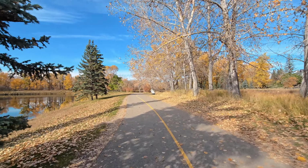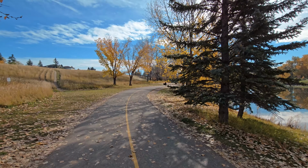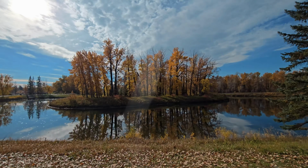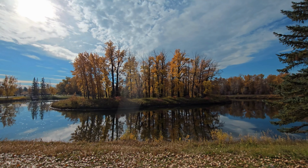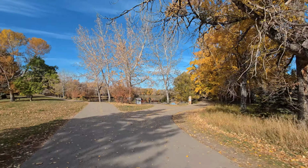The park is integrated into Calgary's extensive pathway system, connecting to more than 850 kilometers of trails across the city. This makes it a popular destination for cyclists, joggers, and walkers, with the chance to explore further along the Bow River.